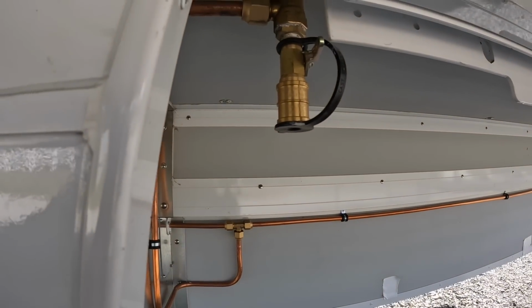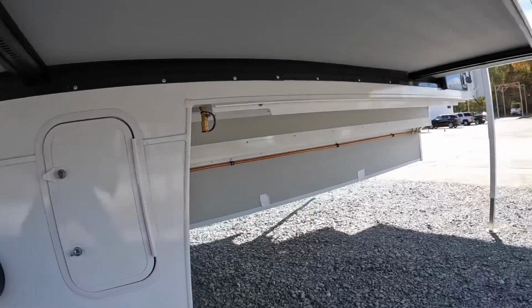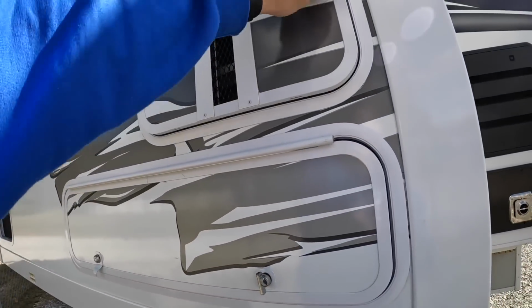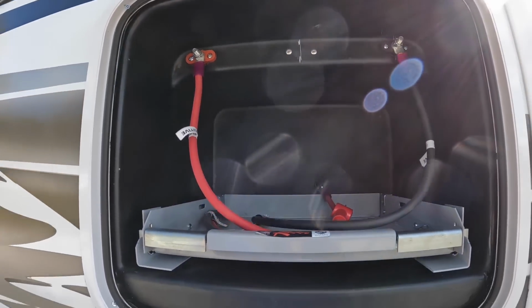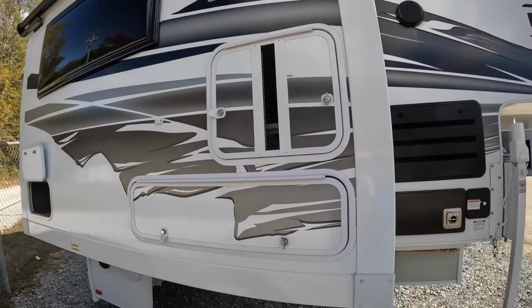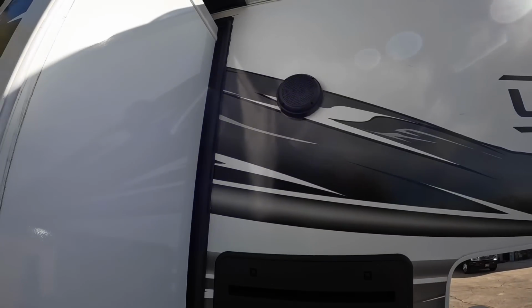Got your exterior propane connection. And then above this little compartment here, you have your battery tray. You can fit up to 2 deep cycle batteries in there. Some people do AGM, some do flooded, some do lithium. Everybody uses a different battery, it seems like. Have outdoor speakers so we can tick off the neighbors.